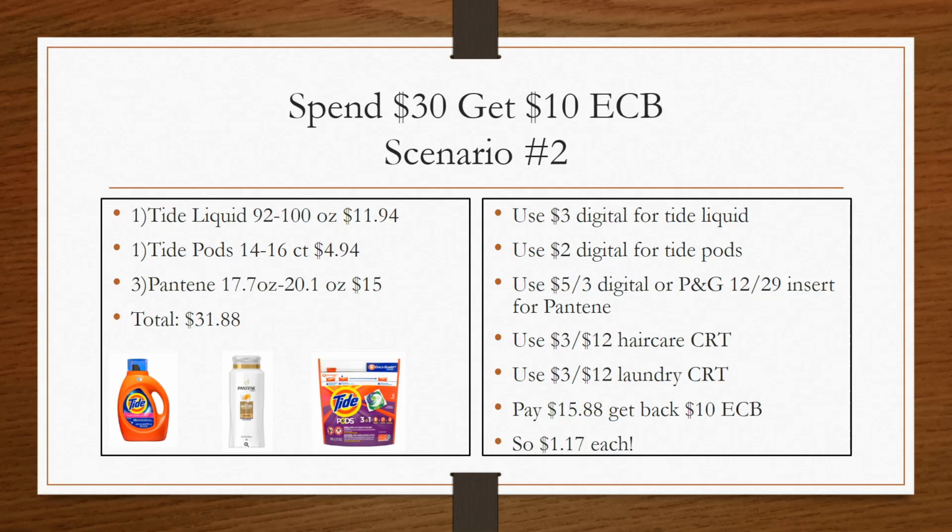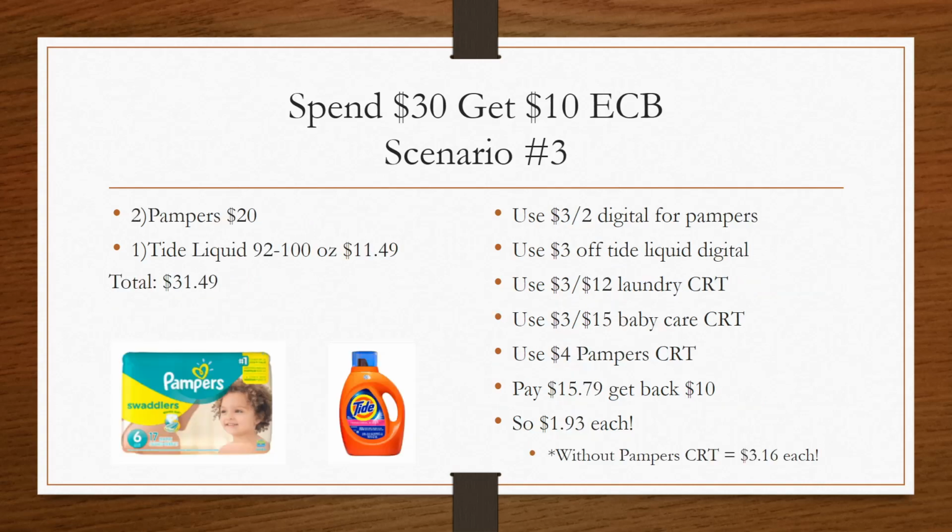Super, super hot deal, because these are the really large Pantenes, and you're getting 100 ounces of the Tide. It's not the small one. So this is probably the deal that I'm going to be doing. Need to stock up. My stockpile is completely empty of laundry care. I've sold all of it, so I need to make sure that I stock back up for the new year. So this is the deal that I'm probably going to be doing.